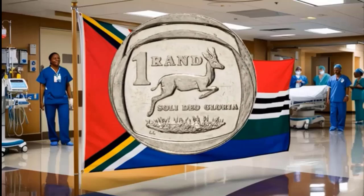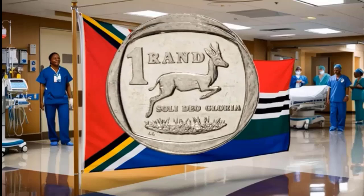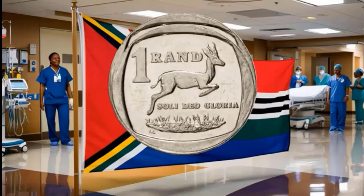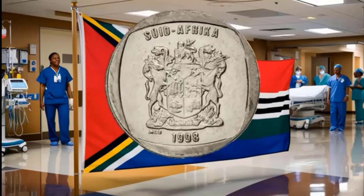For the average person in 1998, this coin bought small necessities, passed quickly from hand to hand, and was rarely given a second thought. But collectors know something most people don't. They know that the most valuable pieces are often the ones that were never meant to be special.